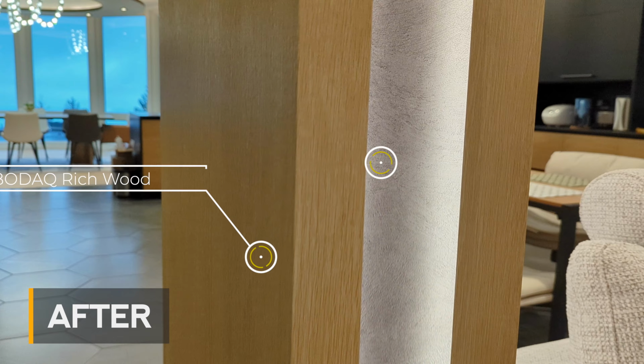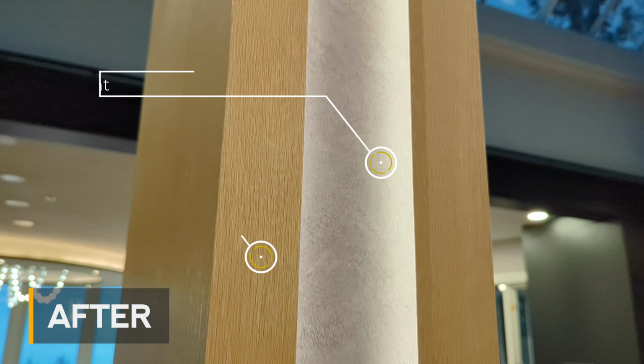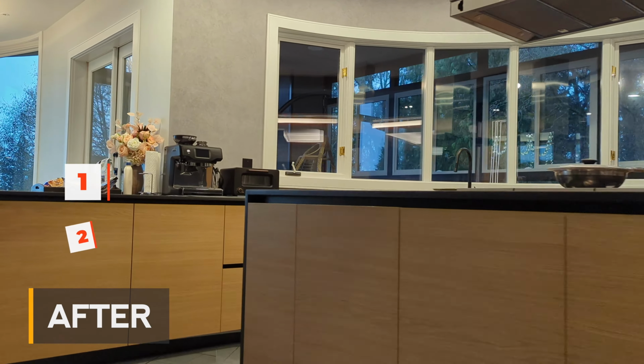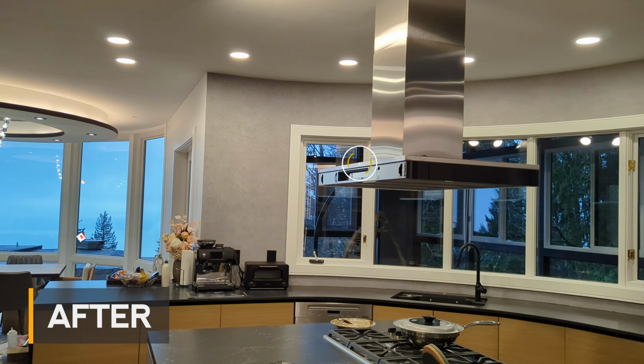As you can see, you can refinish almost any surface, combining different patterns without breaking the bank. Don't be afraid to install Bodaq in kitchens as the films are waterproof and Class A fire rated.